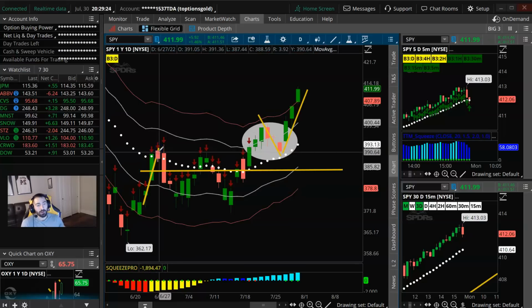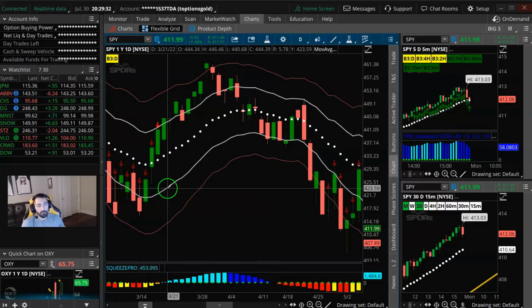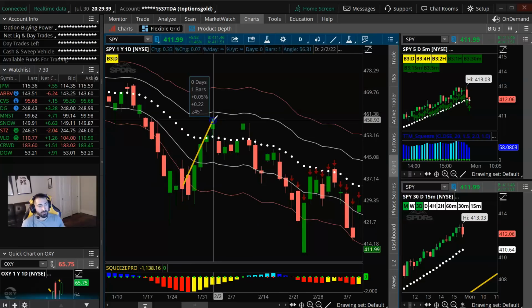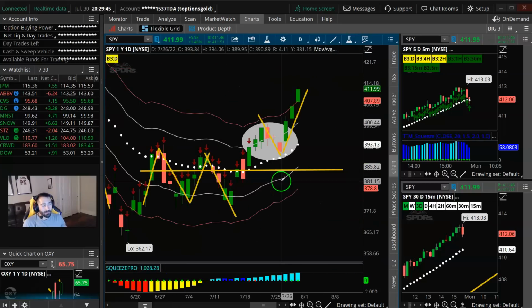Back above that 21, fail. Back above 21, fail. Back above that 21 EMA, we fail. This is like me back in public school. Big push above the 21, first back test, fails. We're above, we fail. We're back above, we fail. Y'all get the point, right?